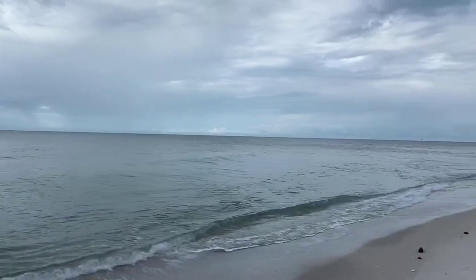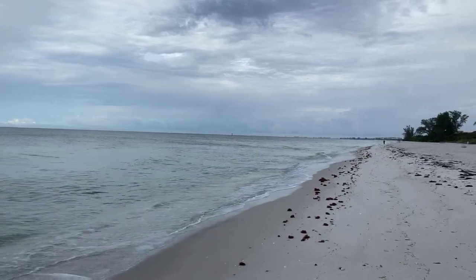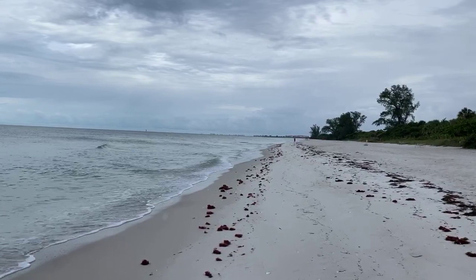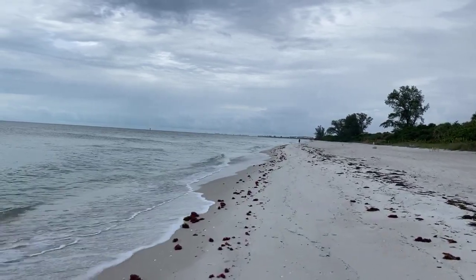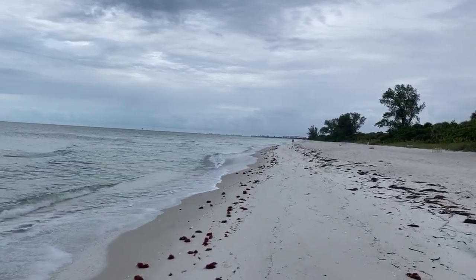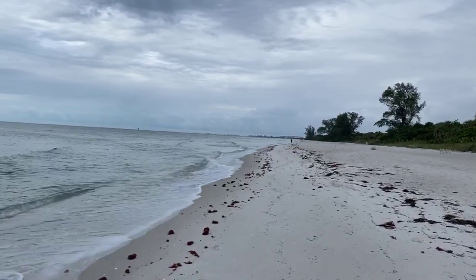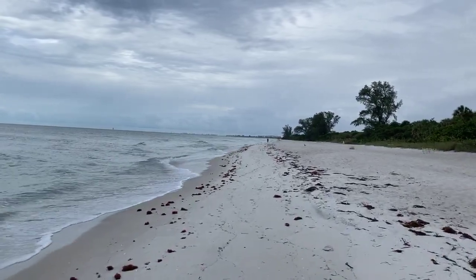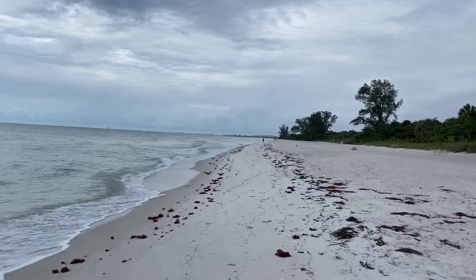I've never got to witness the emerging of the little baby sea turtles. I've never got to witness that. I'm jealous of the people that have gotten to see that. There are lots of videos of it. It's just amazing how first the sand starts bubbling and then one little turtle pops out, then another, then kaboom, it's like a volcano. They just start pouring out of that nest. Absolutely incredible.